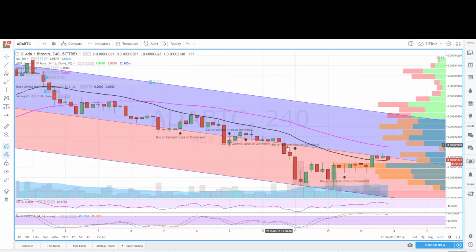The other question I get is, it's hard because there's so many tokens, and you have to sit here and watch when this arrow fires, because TradingView is limited and you can't get an alert when that fires. That's just a limitation of TradingView.